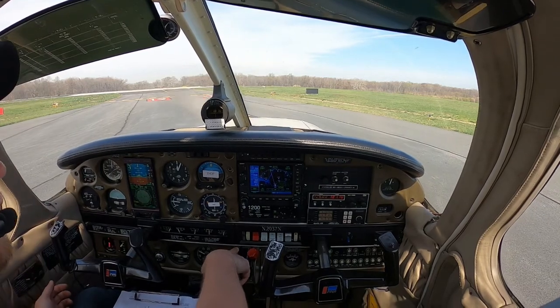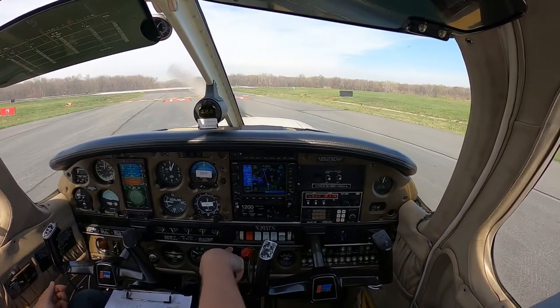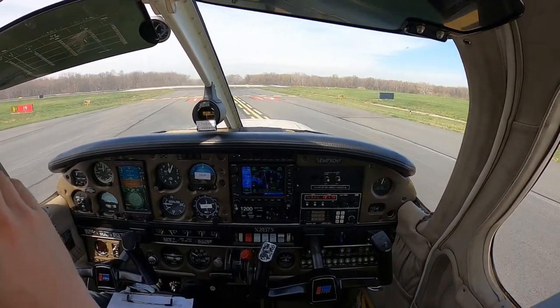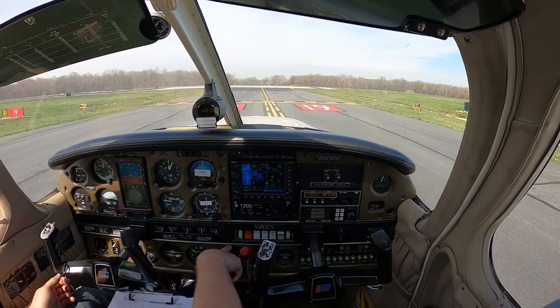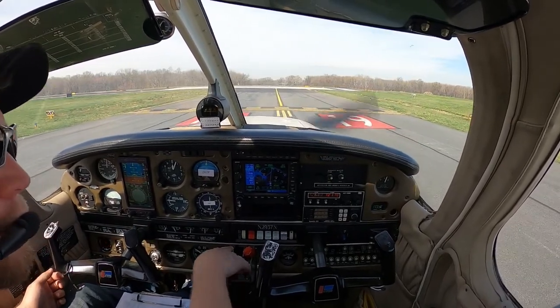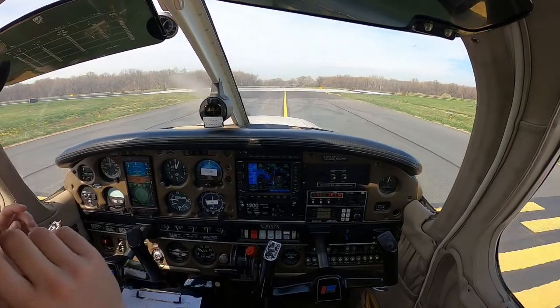Alrighty. So in front of us we have some clouds, with Information Whiskey inbound. So we're going to steer out of that pretty quick. And that's where all the haze is. So as soon as we get airborne and go in a direction away from the sunlight, we should have some pretty good visibility.